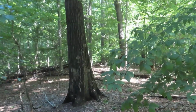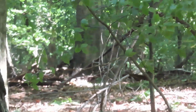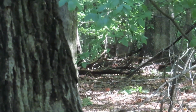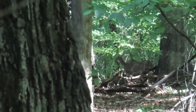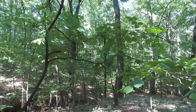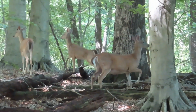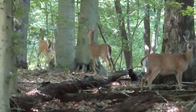I think I see them down there. Here they are. Two beautiful young deer. I think one's a doe and one's a very young buck. I'm in a different area of the park, hiking down another hill. I'm hiking up another hill, and I looked over to my right and I see some deer over there. See 3 of them.